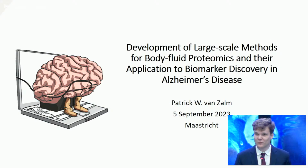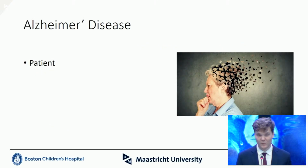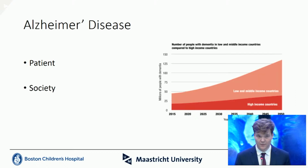So today I would like to present you my thesis called Development of Large-Scale Methods for Body Fluid Proteomics and their Application to Biomarker Discovery in Alzheimer's Disease. If we think about Alzheimer's disease, this is a disease that mostly affects elderly, and they suffer from memory loss, difficulty of thinking, poor judgment, as well as disorientation and others. And of course, it's a high burden on the patient itself, but also on society.